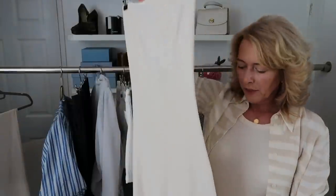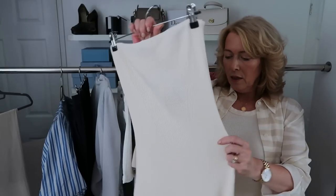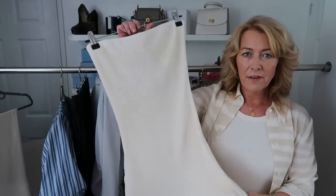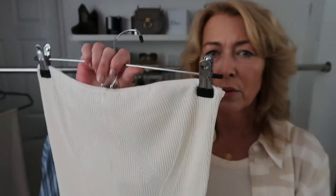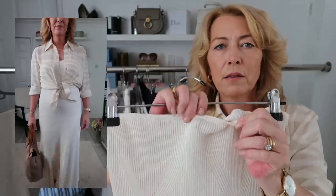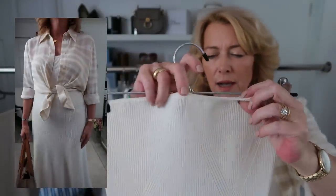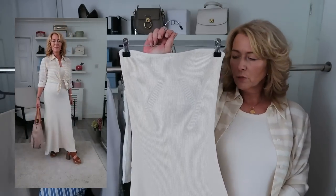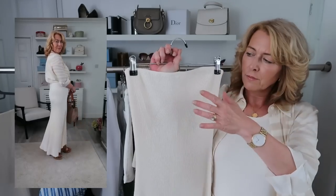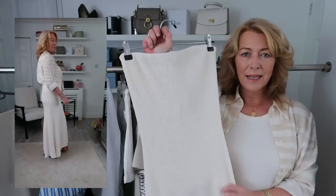bandeau dress. It's fit and flare. It's got a lovely skirt to it. It's very, very heavy. It's a thick rib. See if you can see. It's quite a thick material. You've got a rubber here to hold it up and hold it in place. I think on a younger person this would look fantastic. For some reason it just does not look right in this top area on me at all.